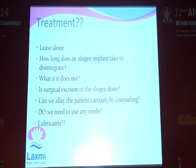Now, would we want to do a surgical excision of this? No. The patient is not complaining of any dysesthesia or anything, but he's just saying, oh, you put Ologen in both the eyes and then this eye has got this swelling and the other eye is looking quite nice. Aise kaise ho gaya? So, yes, we have to allay the anxiety of this patient by just doing good counseling, and just for placebo effect, I'm giving this patient lubricants.